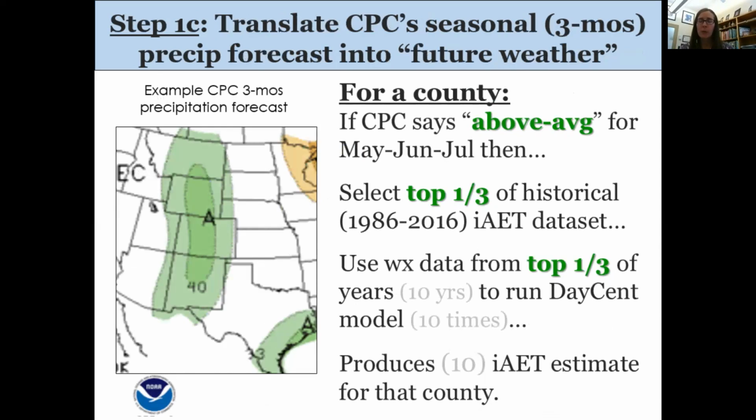The very first thing I do is go to the CPC website, and suppose they tell me that for my county, they're expecting above average precipitation for the months of May, June, and July. Well, then I go to my historical data set that I just created, again, this historical ET for my county, and I say, okay, above average, I'm going to take the top third of my historical ETs because those are similar to what CPC means when they say above average.